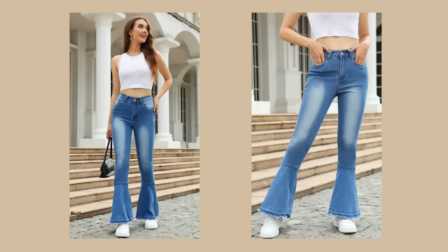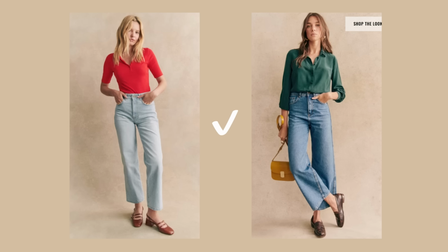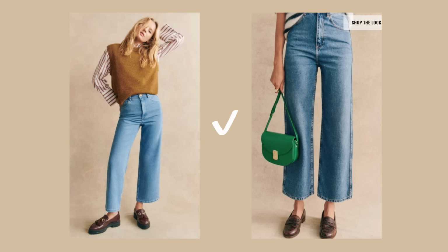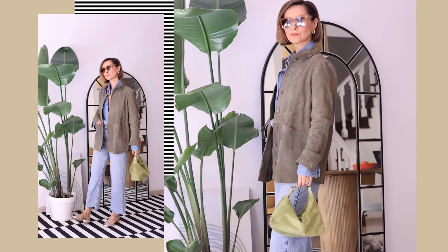Bell jeans, especially cropped bell jeans, are out of style as well, so I would not recommend wearing them now. Go for straight leg jeans, tapered jeans, slim leg jeans, wide leg jeans. There are so many cool and beautiful and modern options out there. My favorite jeans, which I've been wearing for a few years already, are these H&M straight leg cropped jeans. They are my favorite jeans.